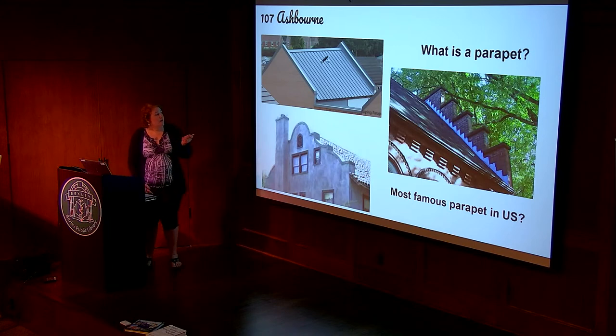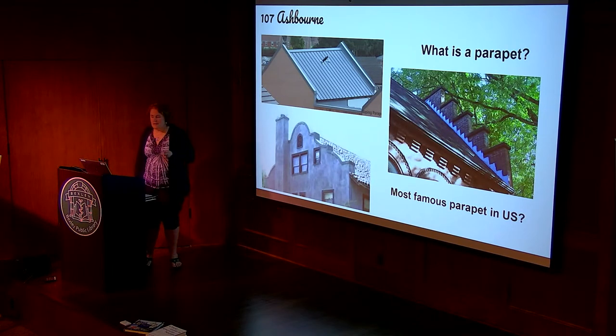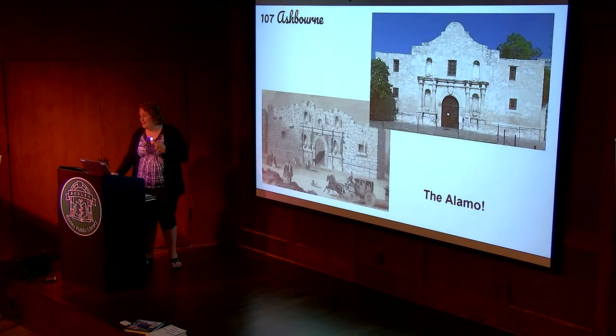There's three kinds of parapets. You have the straight kind here. You have a stepped kind here. And then you have the curved kind. Does anybody know what building has the most famous parapet wall? The Alamo.